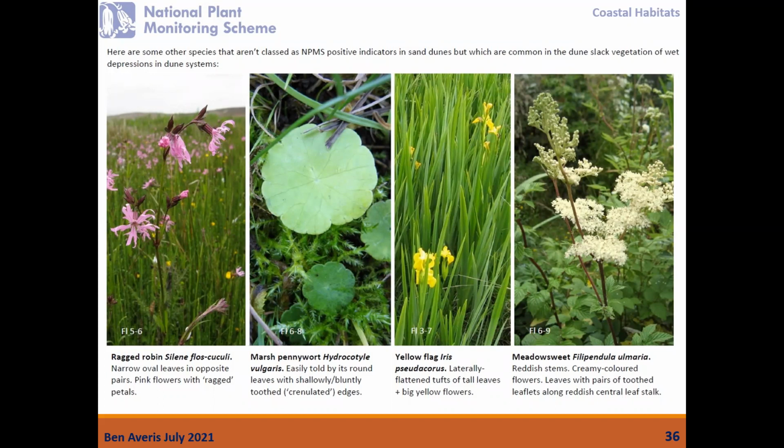And it likes damp to wet, more or less neutral soil. So it's not surprising, it does very well in dune slacks. It grows particularly well around coasts generally, actually. Meadowsweet likes all kinds of damp to wet neutral soils. So again, dune slack, it's not surprising we find it there. Creamy flowers, lots of flowers all massed together, have a nice smell.